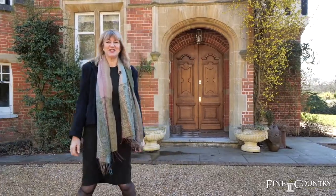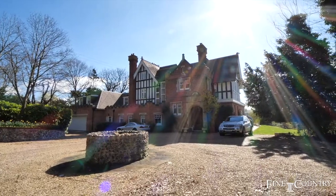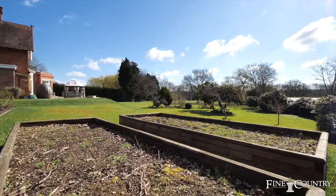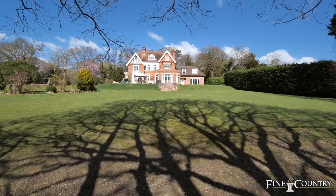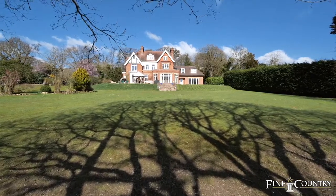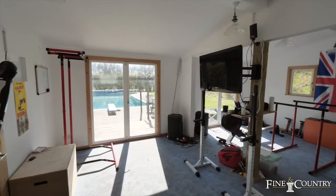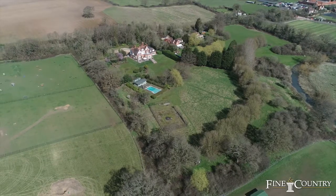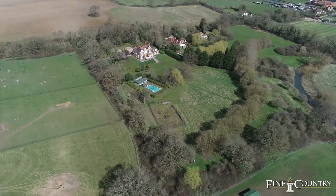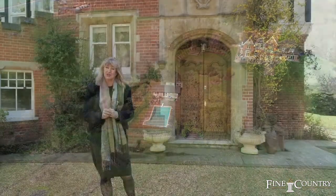I'm here to show you this stunning home, Old Parks, off Woodlands Lane, which is not far from Stoke D'Abernon. It is a period home built in 1895. 8 bedrooms, 7 bathrooms, 6 reception rooms. It's absolutely gorgeous. A considerable feature of Old Parks is its impressive grounds, 6.5 acres, and goes right down to the River Mole. They actually have fishing rights there. Let me show you through.